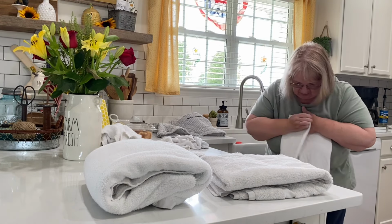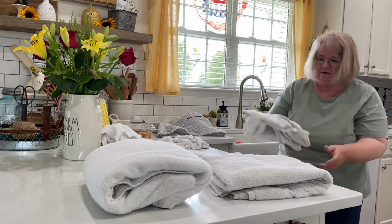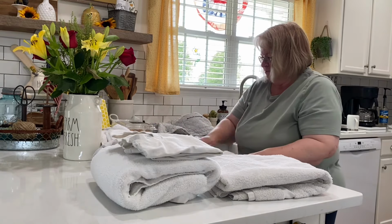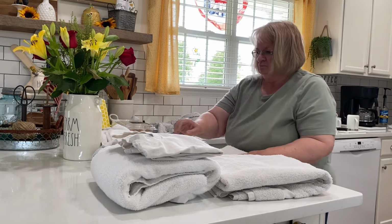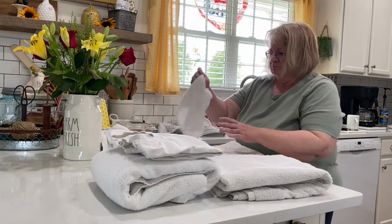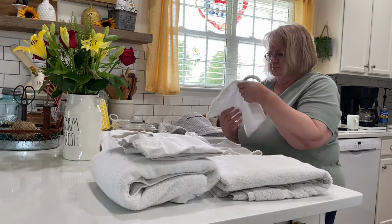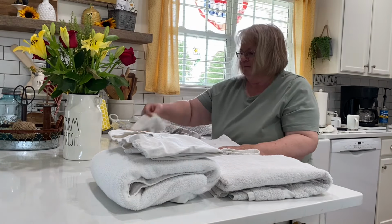But sometimes I do like to bring my laundry out here in the kitchen. It's just open, airy, light and bright. And I've got a load of whites that I do. I usually wait till I get a full load, and I use my washcloths in each bathroom and even in my kitchen instead of expensive paper towels. But I'm going to fold these up and then put them away.